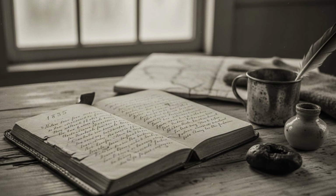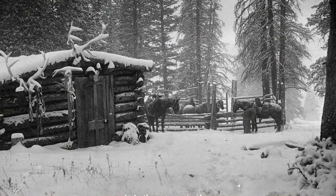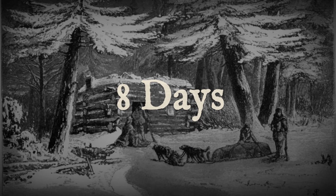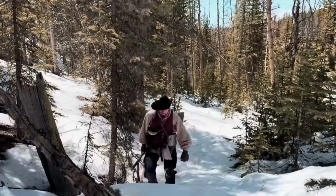Osborne Russell's journal from 1831 describes using heated stone beds during a blizzard that killed 3 members of a competing trapping party who lacked this knowledge. Russell's group survived 8 days of continuous below-zero temperatures using heated ground and stone warming without a single case of frostbite. The principle is simple.